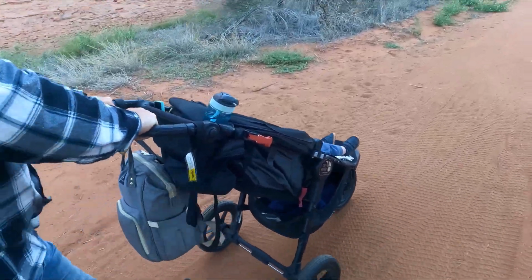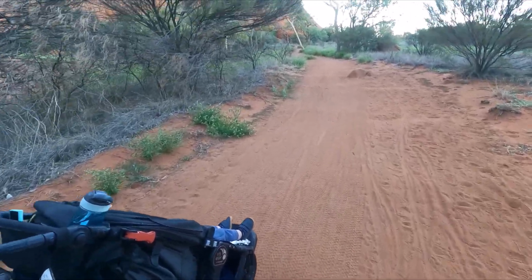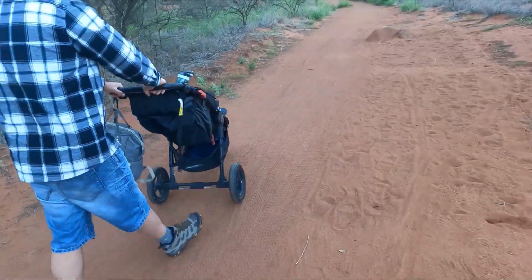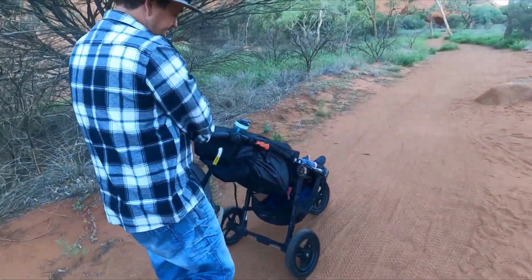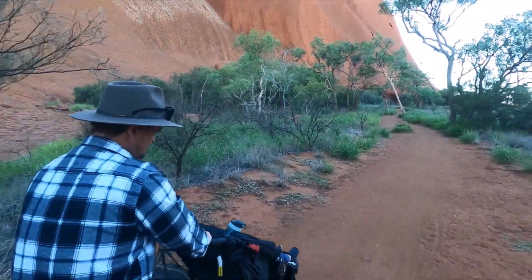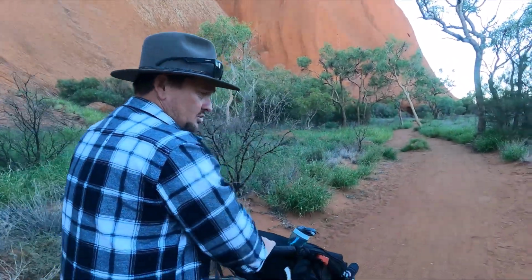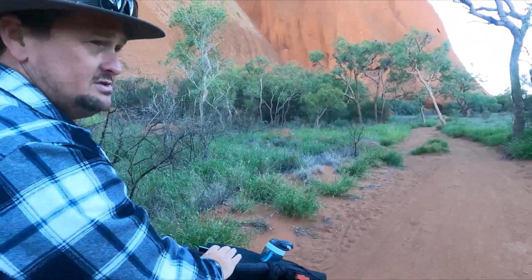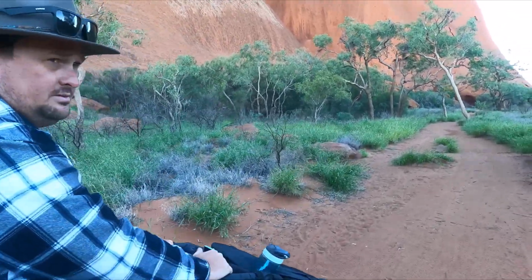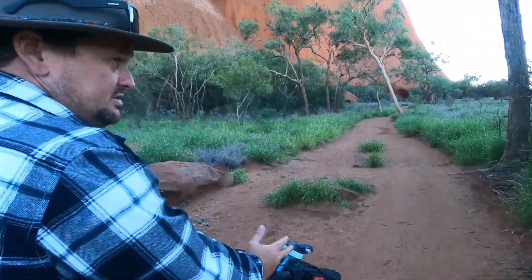Lucky we had an off-road pram. It's pretty sandy through here. I think when you're travelling around, an off-road pram is a must. You'd probably get away with a normal on-road pram here. We haven't finished this walk, but we've been to places where you just couldn't do it any other way except for an off-road pram. So it'd be worth the investment if you were travelling around with a baby.